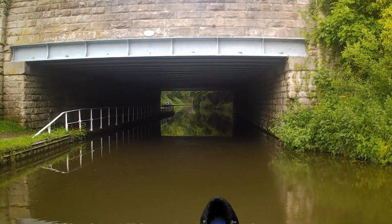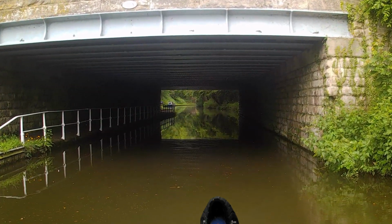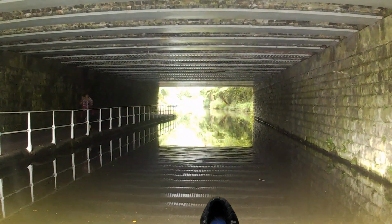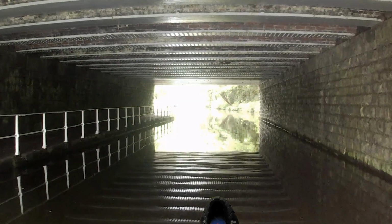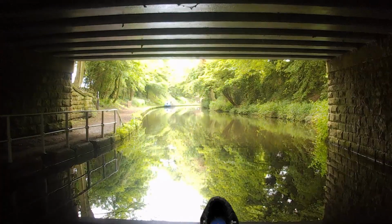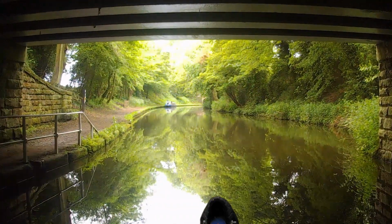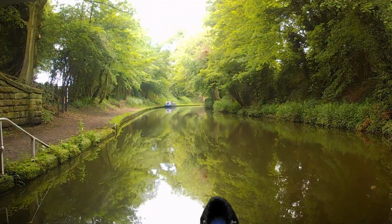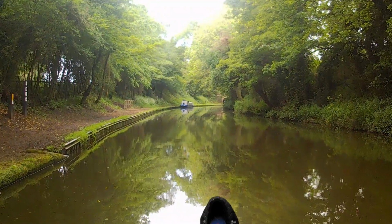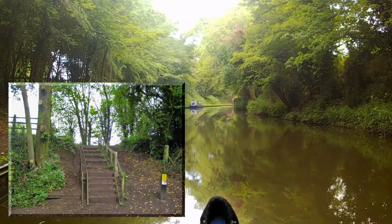If you haven't got a bike, well, it's a bit too far to go, but it's still a very nice walk up there. Well worth a try. I didn't go in the Stafford direction, so I can't really tell you about that. You can access that path from the other side of this bridge. There's the steps over on the left.